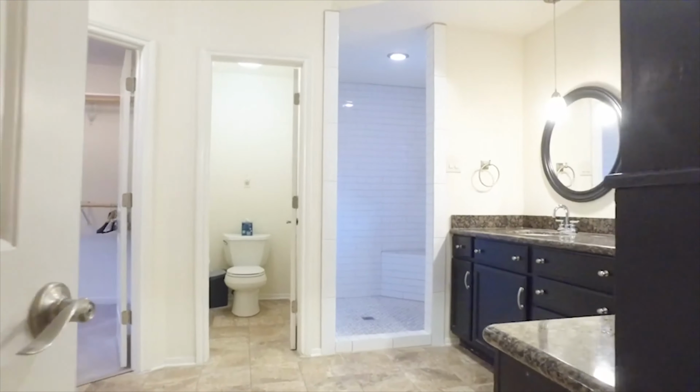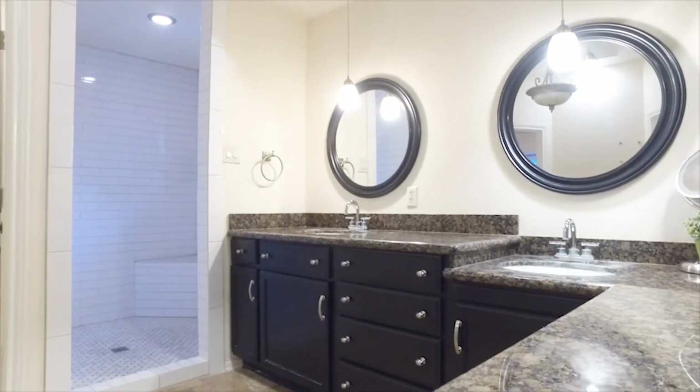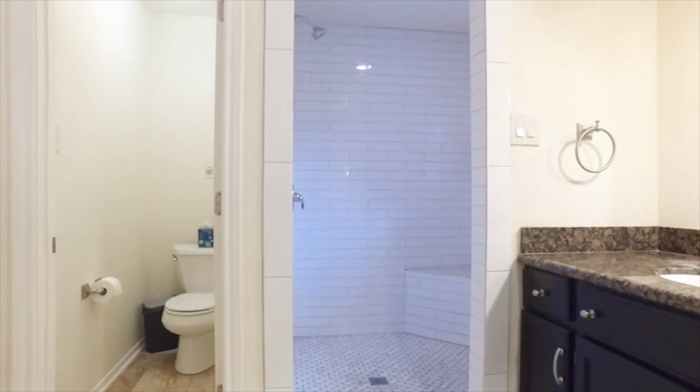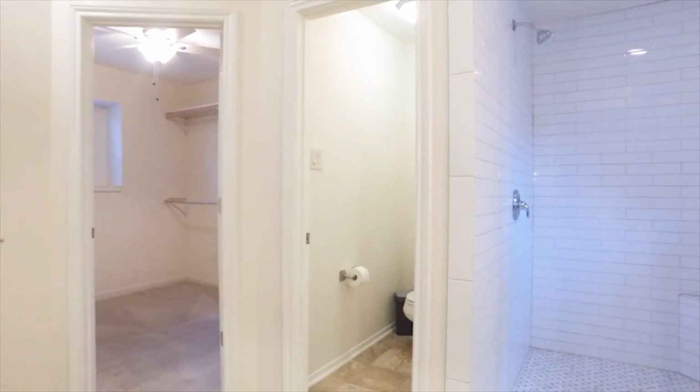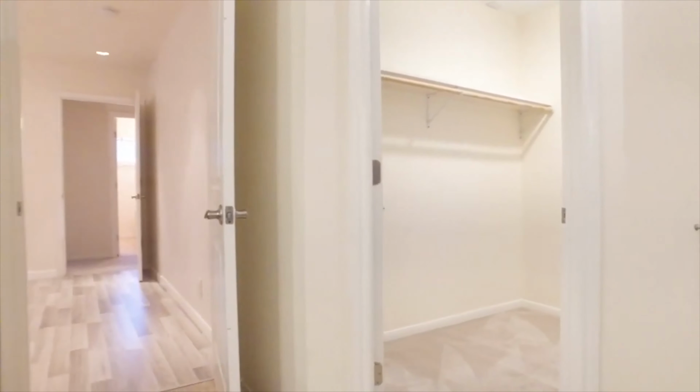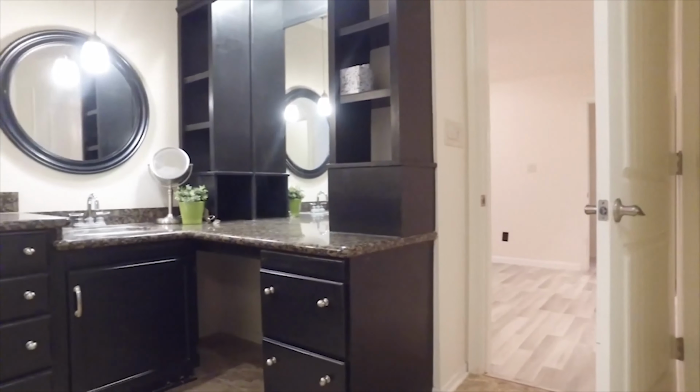The large master comes with a walk-in closet, double sinks, built-in shelving on the vanity, an oversized stand-up shower. What more could you possibly ask for? This is your own space to really enjoy.